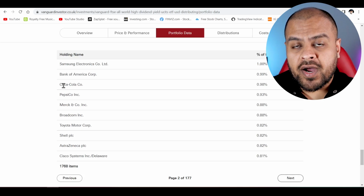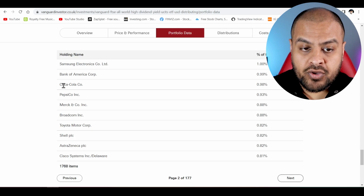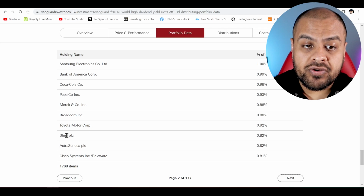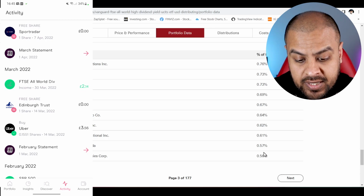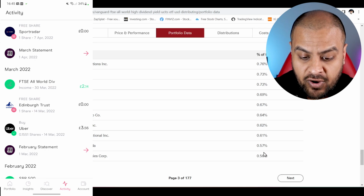They don't really move much. They're not that volatile during a downturn, during recessions. You've got, again, Shell, which is another energy company, and energy companies are doing really, really well. You've got Samsung there as well. And you can see from my portfolio that they're paying me £2.14 on the 30th of March.